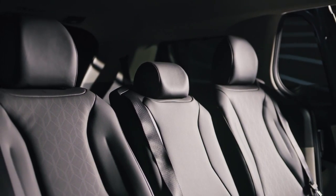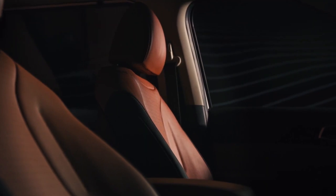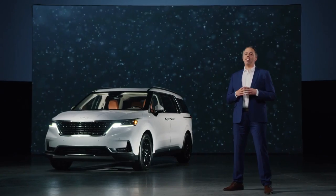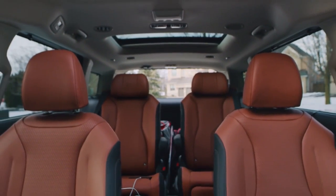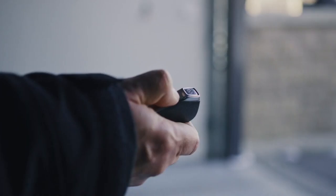And the Kia Carnival will come in two bold interior colors, standard elegant black or an available all-new Martian brown leather with optional 3D hydrographic trim and stitching details you'd only expect from the premium segment. An elevated design is only half of the story. There's a reason we call this a life utility vehicle. The Kia Carnival is built for any adventure. Flexibility on every level, designed to make life easier before you even take a seat.